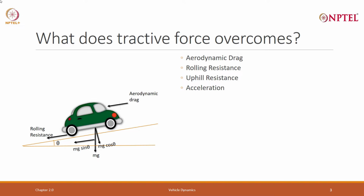So here is the same thing, I am diagrammatically representing that. I am showing the vehicle climbing up at an inclination of theta. Of course I can make this theta 0, in which case it is going flat, or theta negative, in which case it is climbing down. So the weight mg of the vehicle has a component perpendicular to the road, which is mg cos theta. The one which is in the same direction as the road is mg sin theta.